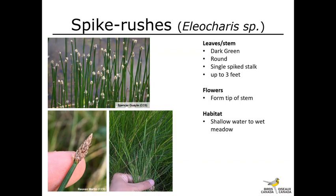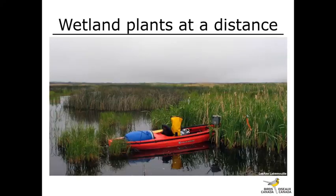They grow up to 3 feet tall, but I find they're generally a little bit shorter than that, usually about knee height. Often in shallow wetlands and wet meadows. They'll tolerate wetter feet than some of the juncus will. So you'll often see these in a couple of inches of water, and they'll sometimes form quite extensive little mats of these spike rushes. I think the spike rushes are adorable.